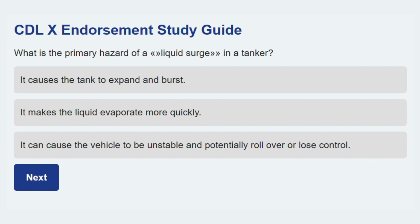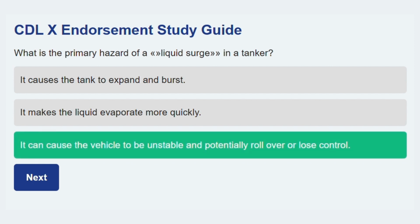Let's get started. What is the primary hazard of a liquid surge in a tanker? It can cause the vehicle to be unstable and potentially roll over or lose control. Liquid surge is the sloshing of liquid inside the tank, which can destabilize the vehicle.